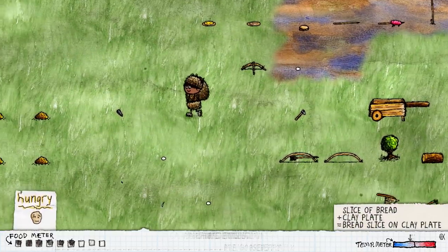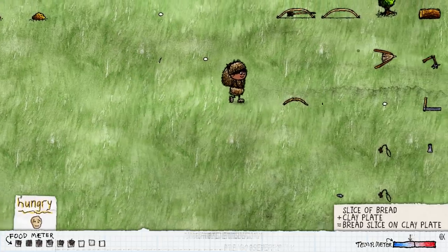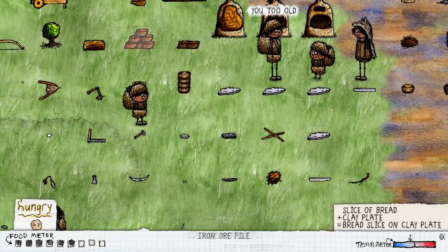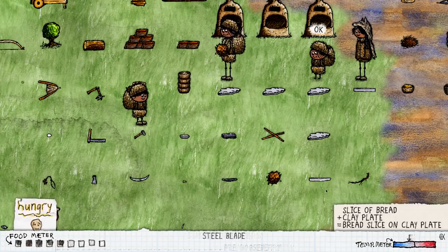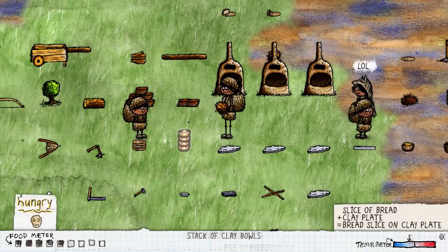We have some omelets as well. We have a bow and arrow. That's always good to know in case we get attacked by bears or boars or something like that. We also have plenty of iron, which is always a good thing. We're making a knife here. That's fine. I could help out with this, I guess.